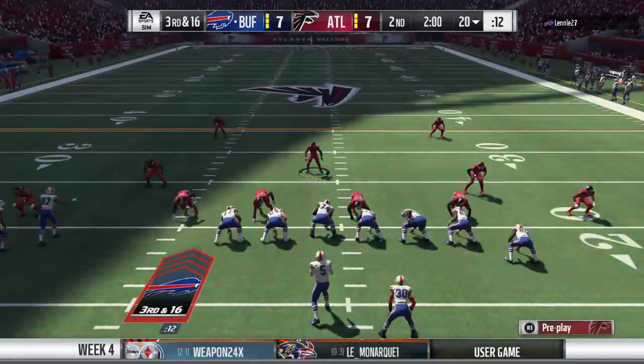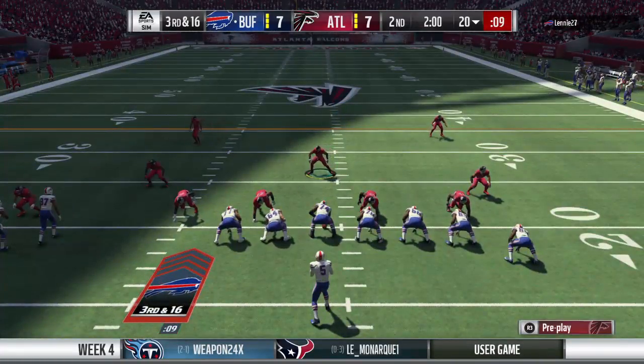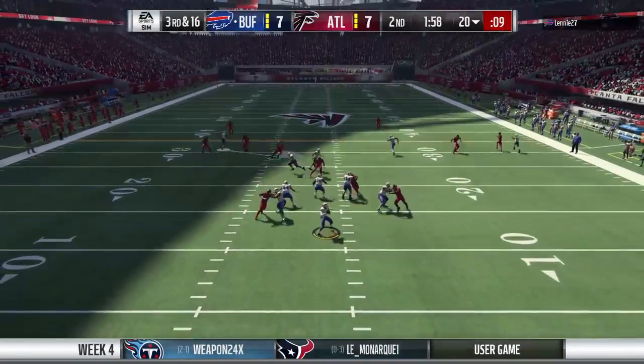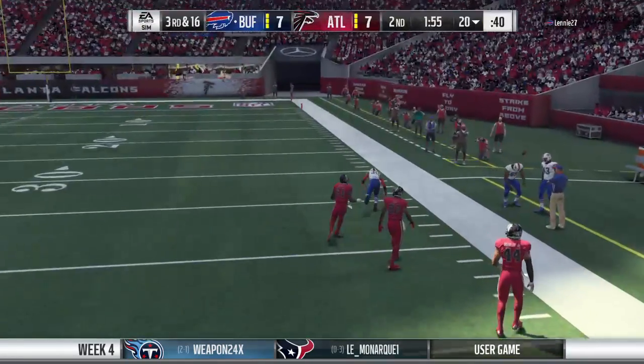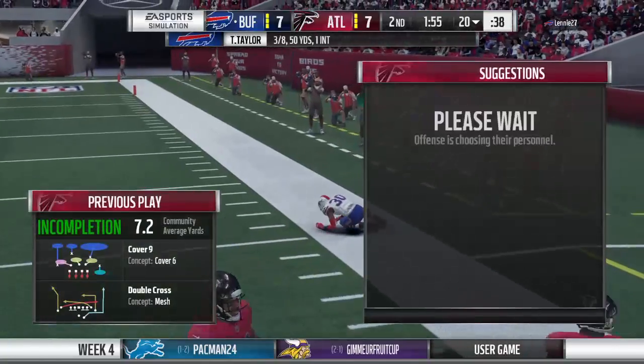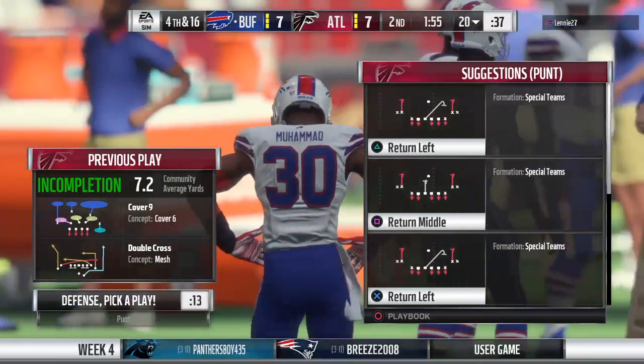So the D-line's going to spread out. 3rd and long, it's Taylor. He's going to float this one deep right side. And that one incomplete. Had some position but couldn't hold on, and it brings up 4th down.